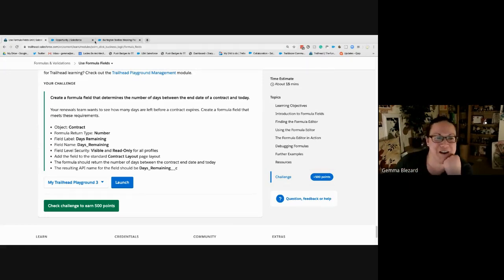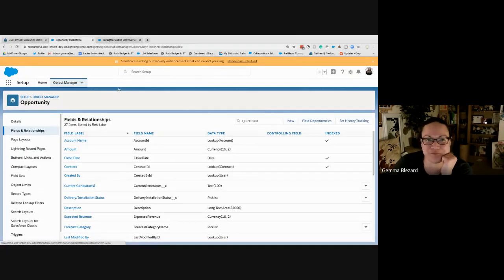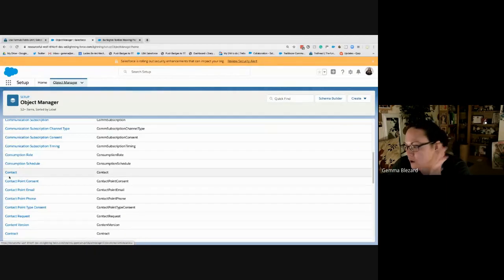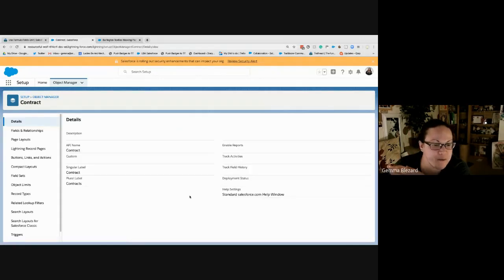So what we're going to do with this one is go to the standard object called contract. So back into our object manager. Contract is a standard object. It's not used very often, because it doesn't really offer that much. Some people use it, but it just gives you who signed, what the account is, what the details are, and then you attach a document. It just helps people to understand when a contract is due to expire.